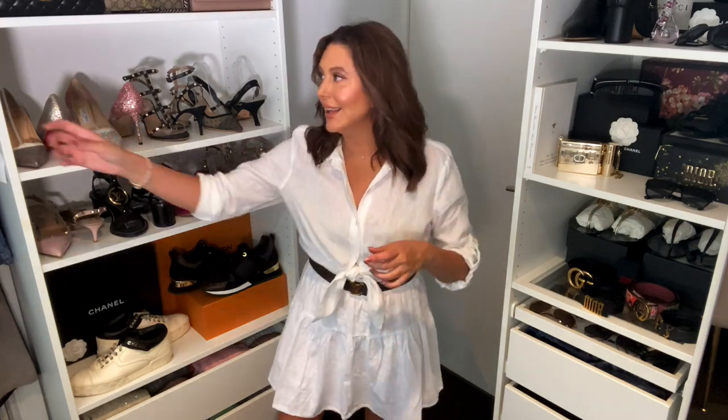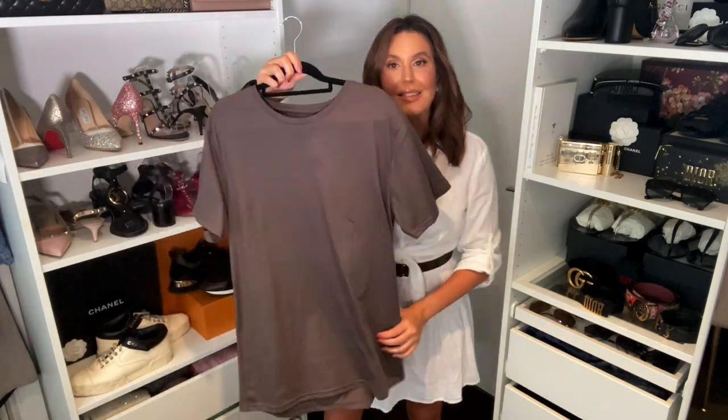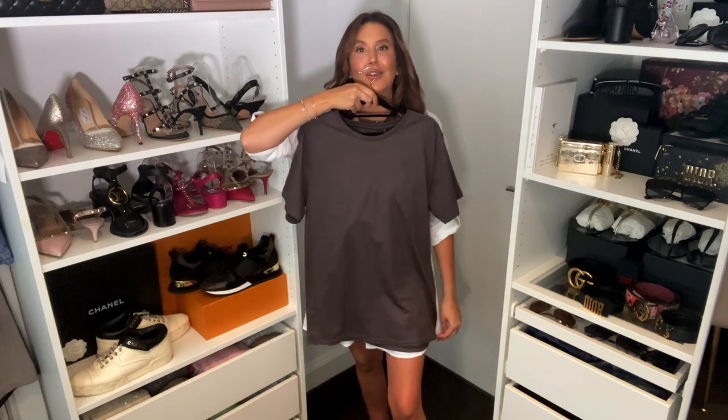I love how it looks. It's just so easy to throw this on. You can wear it with a t-shirt as well. And this here is the t-shirt that I show you throughout this video, so you can see that. But I would wear this one here. It's a men's t-shirt. As you can see, it's as long as the skirt.